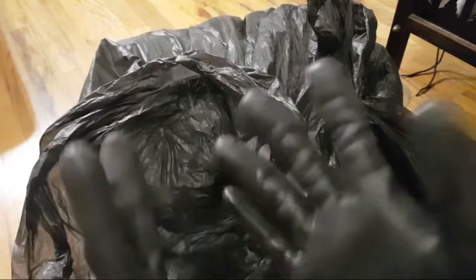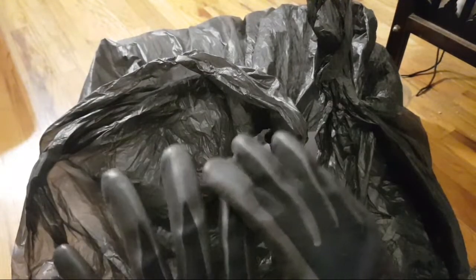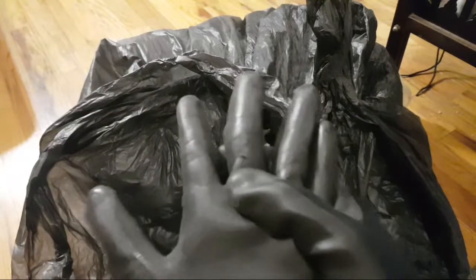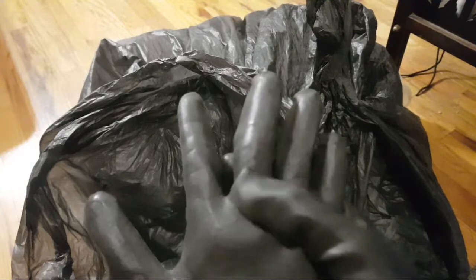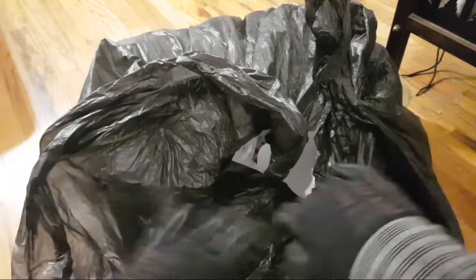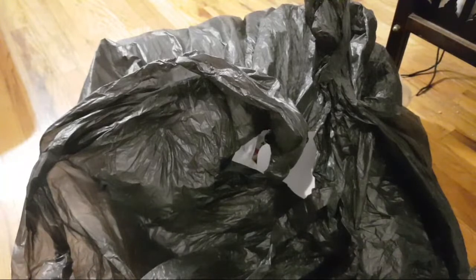And these gloves are great. They are supposed to be kind of resistant. I don't know how cut resistant they are. I have been using them for a while. You can kind of see that it has a mark over here. But keep in mind, I'm not putting my hands deep down first and looking blindly. I always check the bag first.